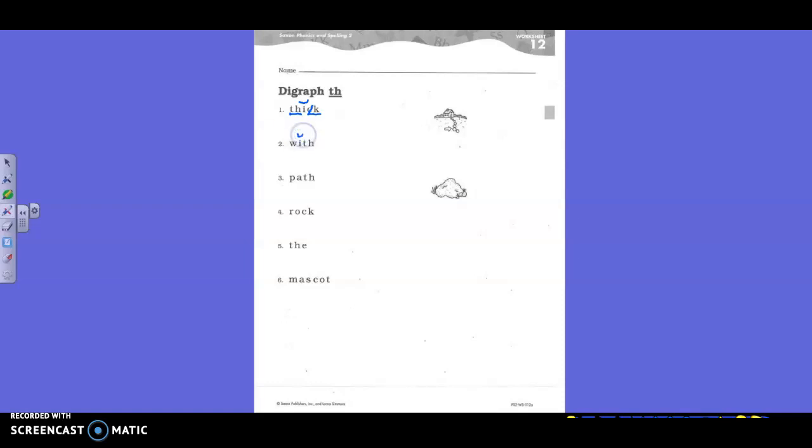Breathe on the I and then underline the TH. Now, boys and girls, this depends on how you say this word. With or with? I say, will you go with me, with like not voiced. But some people say with, where it is voiced. And it actually says it's voiced on this paper. So if you don't have it crossed out, I'm not going to make you, because that's not how I say it. I don't know if that's how it's supposed to be said, but I don't say it like that. Number 3.